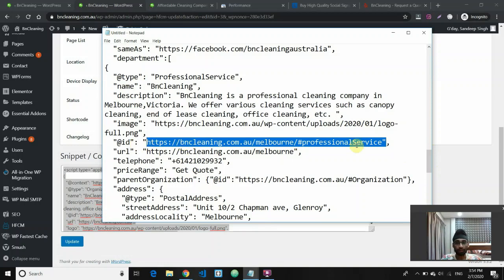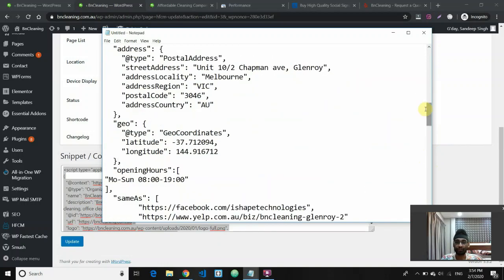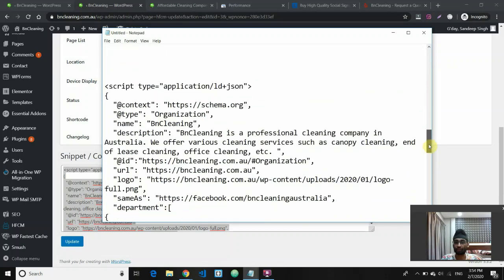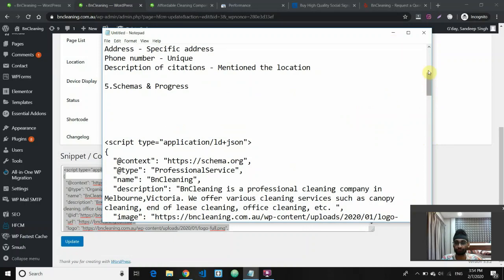Anyway, if you're still confused, you can look at the code again. It's actually very easy to understand. It's just like connecting both the schemas together. You're basically connecting the organization schema with the local schemas using the ID property here. If any one of you is still confused, you can comment down in the comment section below, and I'll probably send you over the code. Or you can take the code from the website, that's also fine.